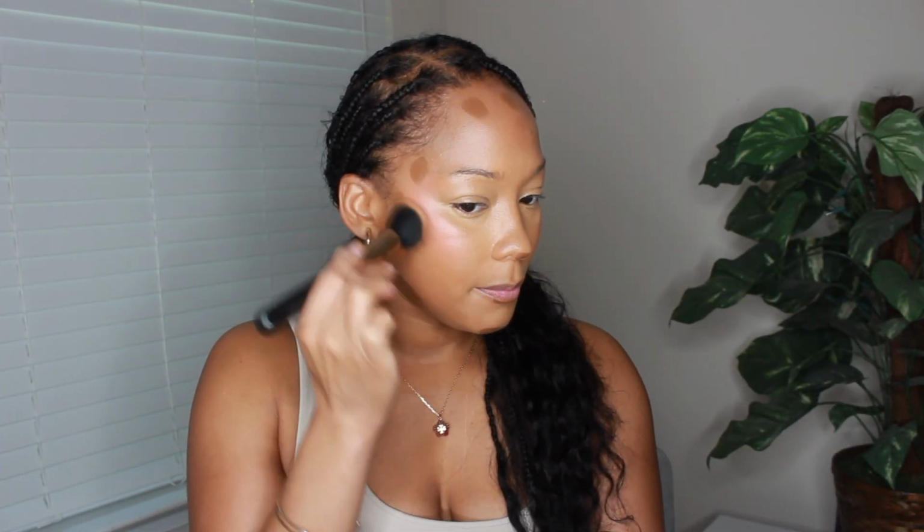Now that that's on, I'm gonna go in and do some cream contouring, and I'm gonna use this Black Opal foundation stick in the shade Espresso. So with this, I'm gonna go right on top of that blush. And to blend this out, I'm just gonna use this flat, dense foundation buffing brush. But first, I'm gonna spray it a little and then blend it out.